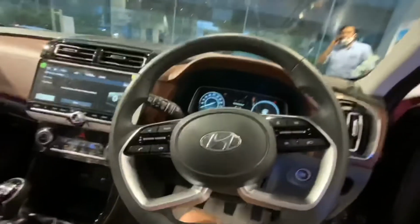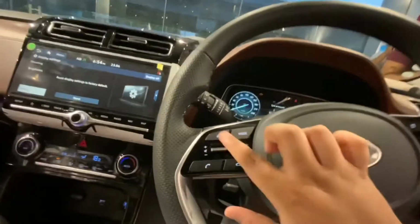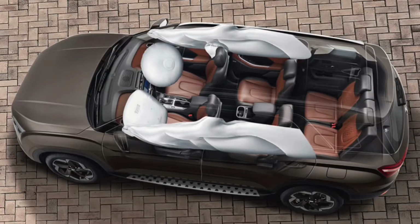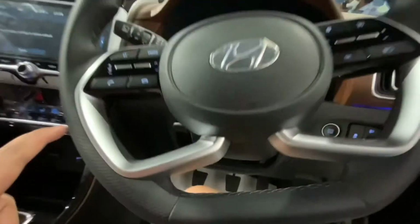And this is the signature D-cut steering wheel which is available in the Creta, Venue and the i20. There are touchscreen controls and the controls for the instrument cluster, and there's a Hyundai logo. And talking about safety features, you have 6 airbags, and according to Hyundai, this car has a super strong structure. But we can't believe it after the Seltos scored a 3-star rating, and of course, Seltos, Creta, and the Alcazar are all built on the same platform.